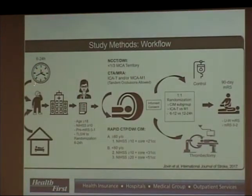So 6 to 24, then you will include the under 6, because we already know we have data for under 6. We're going to treat them with the European studies and the American studies and all that. So patient has symptoms, comes to the hospital, they do a CT, CTA, CTP, or MRI, and then they get treatment. Control is just IVTPA, then the other group gets thrown back to me.